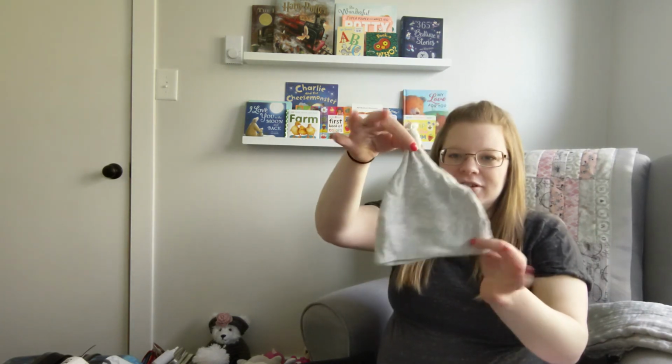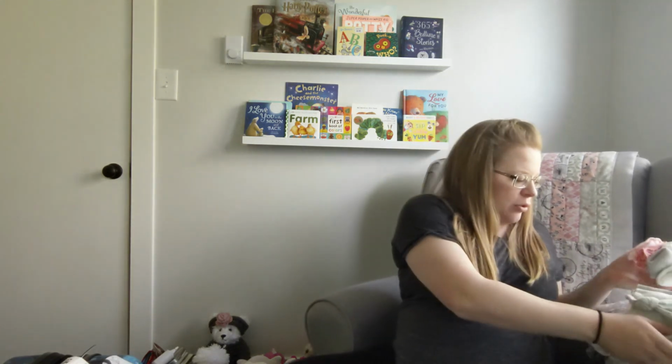I also have a gray little hat that I'll be bringing, and then I've got 3 sets of mittens. I've got a light pink, dark pink, and a gray. I'm bringing 2 socks. I have a white one and a gray one. And then for her clothes options, which I'm sure she'll go through quite a bit while we're there, I really want her to just be in the clothes that we have for her, just so she can get used to it, and all that good stuff.